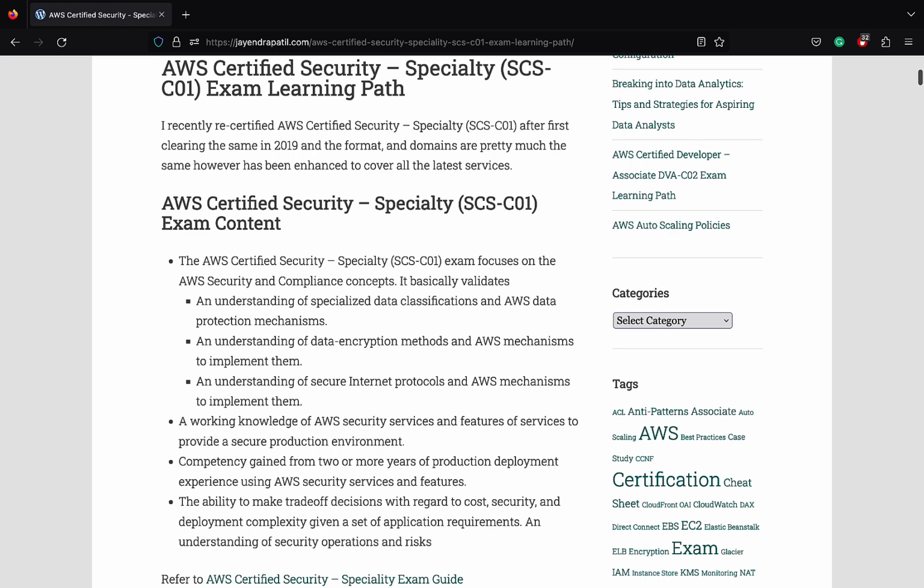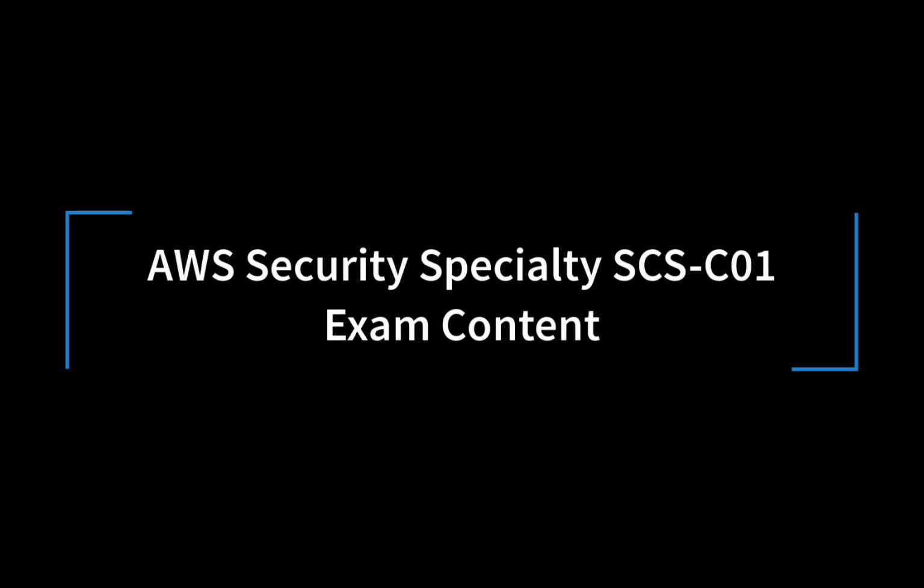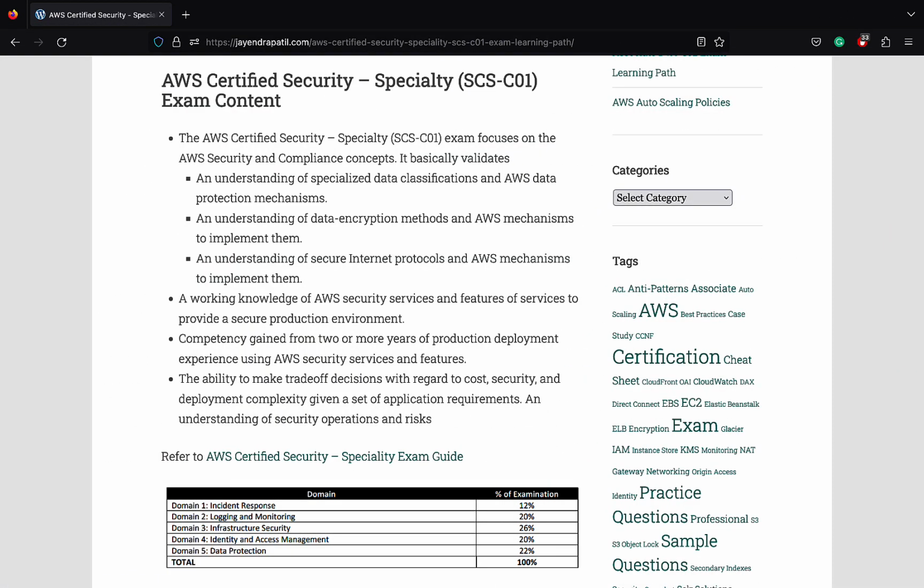Professional and specialty exams are quite lengthy and tough as compared to the associate exams. Security Specialty, as its name suggests, is a specialization exam and is more focused on your ability to effectively demonstrate knowledge about securing the AWS platform.